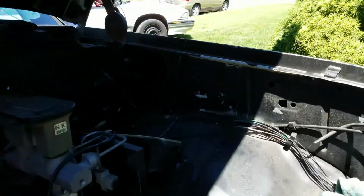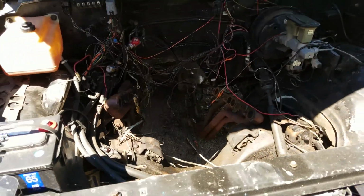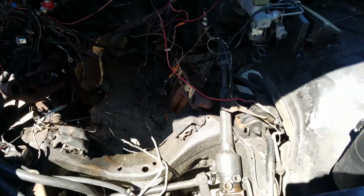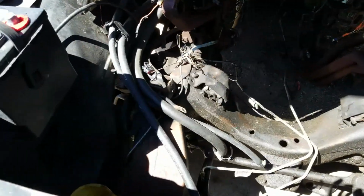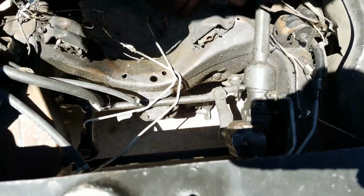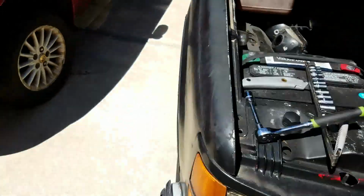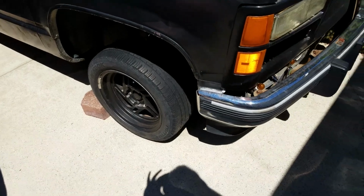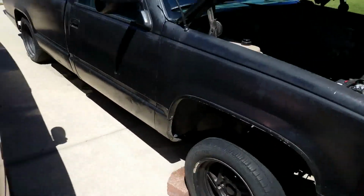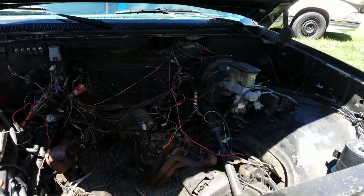I had some eBay lights in here before, but it worked fine. It's fine with me. But everything will get clean. Got some crappy tie rod ends and everything, and those will get all fixed up once it's all done, but I'll slowly make some updates on it as I go. It's going to take a while, which really sucks, but that's how it goes.